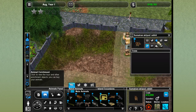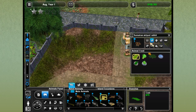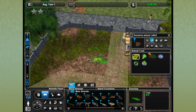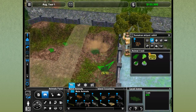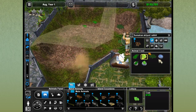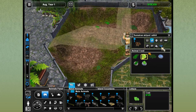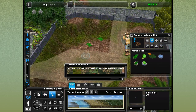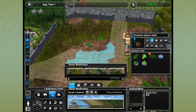I'm actually really excited about adding this little one in. Doesn't need anything to play with. Doesn't need anything to sleep in. Just needs a lot of grass to eat. Well, that's pretty easy. Doesn't need burrows or anything. Put down some lettuce. Sprinkle that in. We'll get in a tiny itty bitty little rainforest pond that it can come and drink from. There you go, little bun bun.